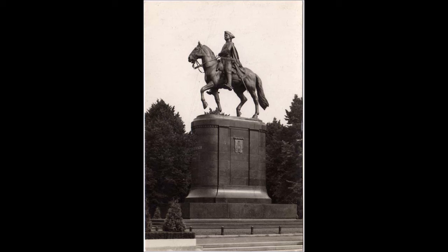Political significance. After the end of World War II, there were plans to demolish the monument, although little written evidence is available to historians and research is largely based on oral testimony.